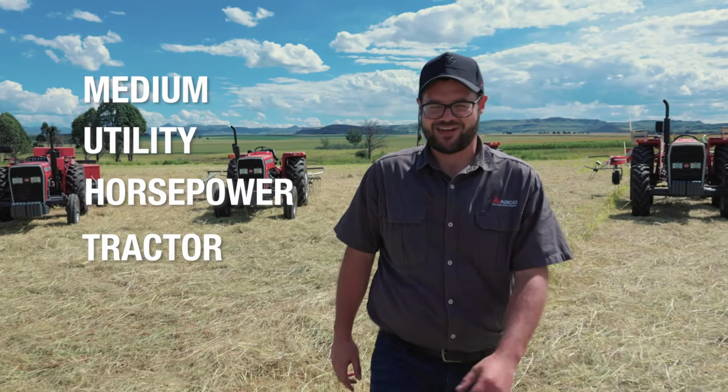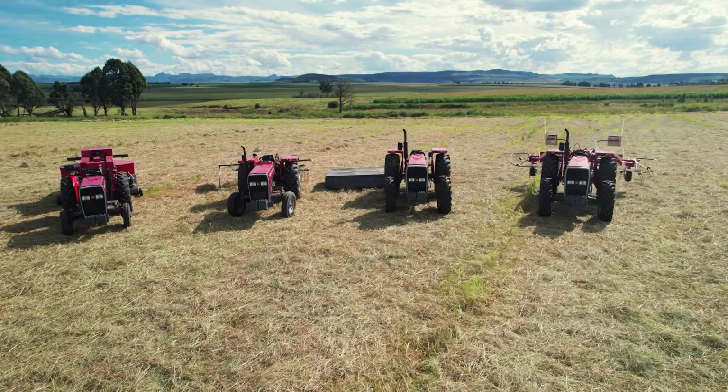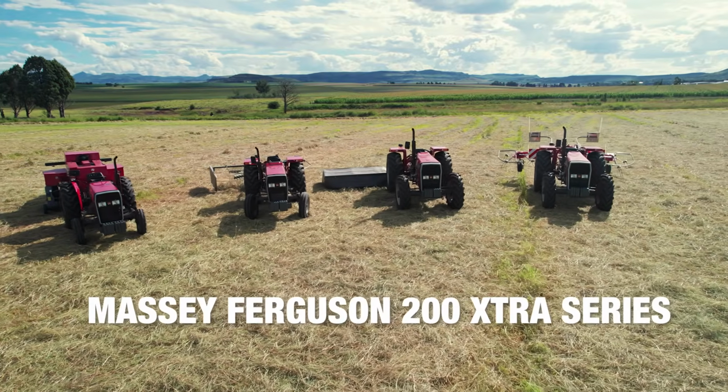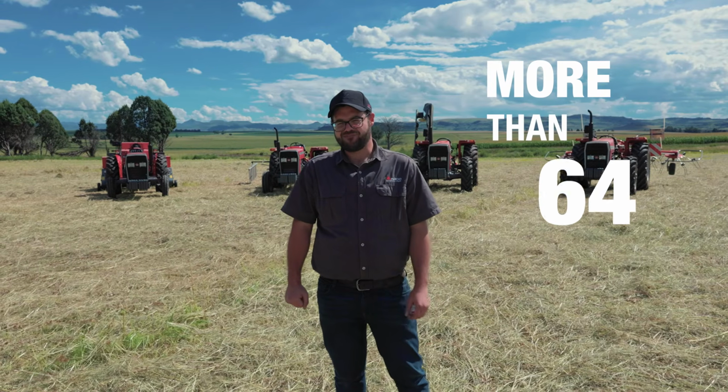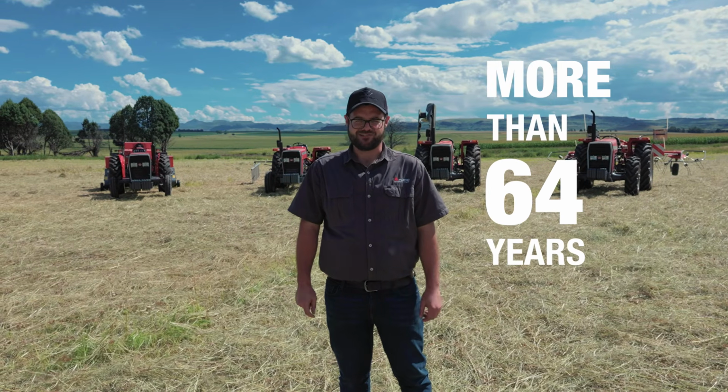Are you looking for a medium utility horsepower tractor that's going to outlive you? Are you looking for a tractor that you can pass on to your grandchildren one day? Well, my name is Ryan Clark. I'm the product marketing manager at ACO Africa, and behind me is the Massey Ferguson 200 Extra series. These tractors combined have more than 64 years of experience in the industry, and I'm going to tell you how they are planning to outlive you.